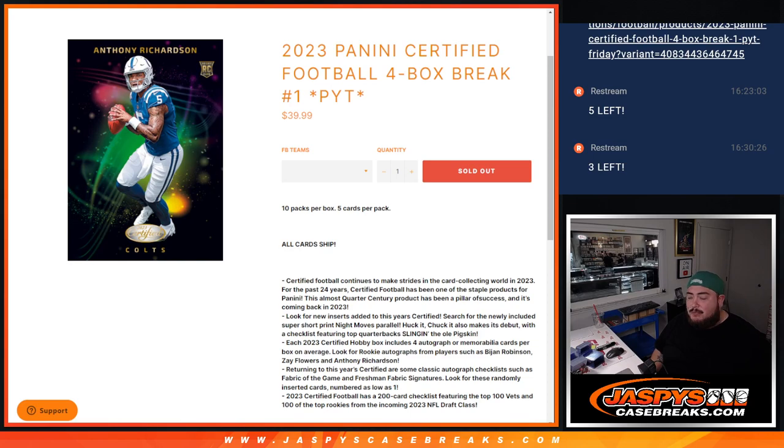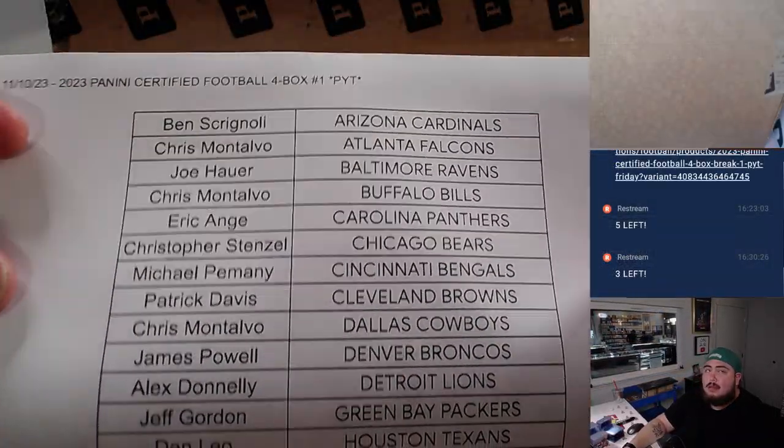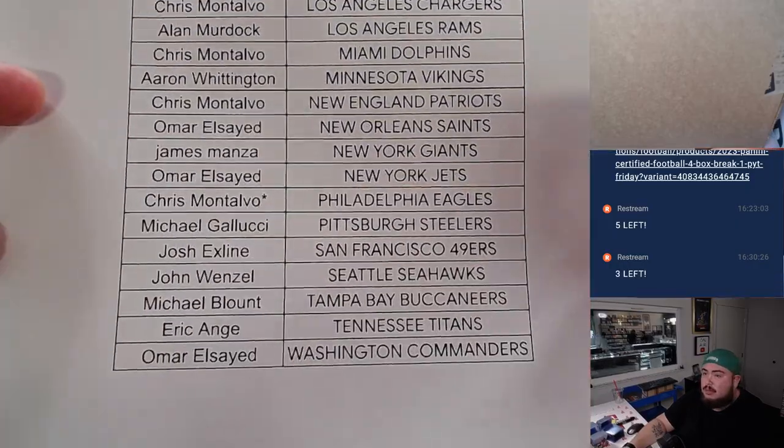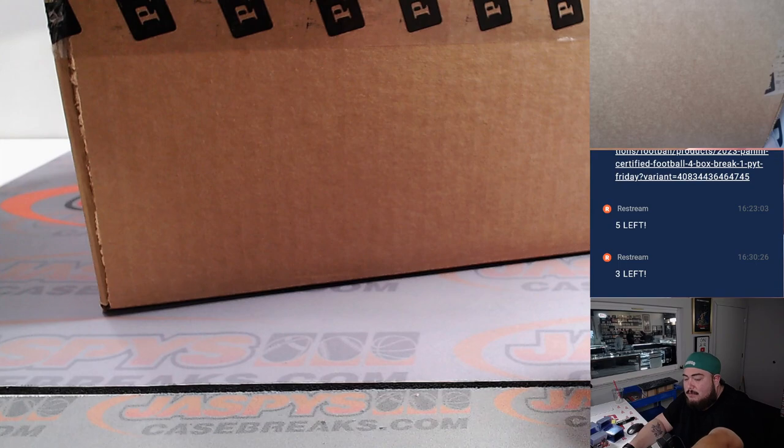2023 Panini Certified Football just sold out. This is a four-box break. Pick your teams number one. So here we go, guys. Here's the customer names. And Chris got the Eagles last spot mojo.